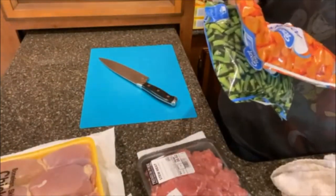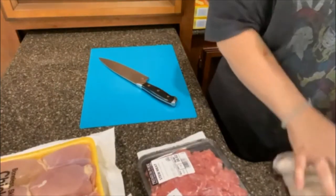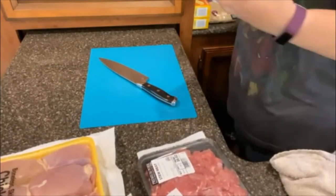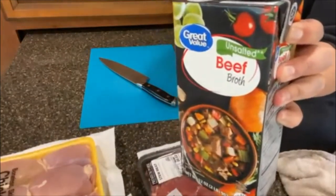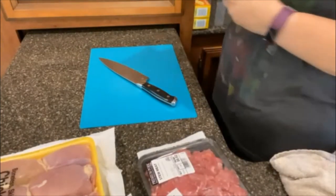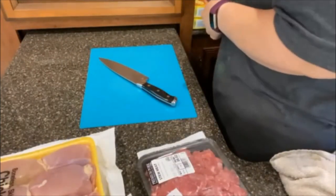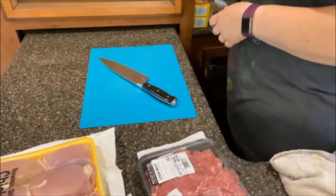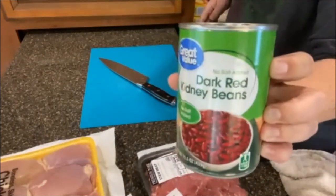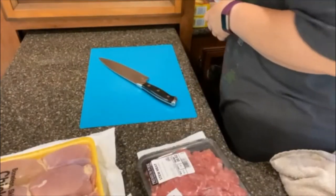I got 2 bags of sweet potatoes, so they're gonna have extra sweet potatoes. We've got unsalted beef broth. It's gonna be the base. And got some brown rice to soak up the juices. Oh, also, kidney beans, and they are no salt added. Those are gonna go in there too.